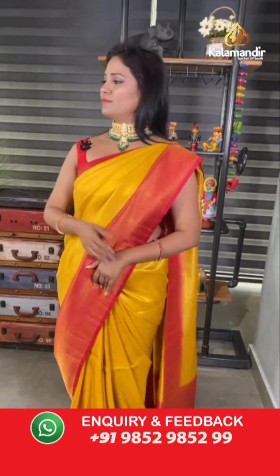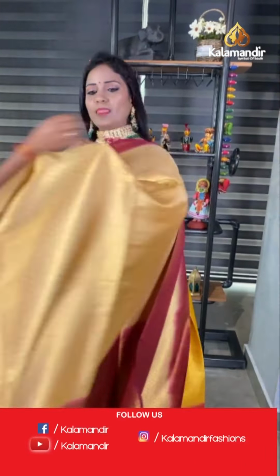Next saree. So one more very pretty color, gold with a dark maroon color. All over body floral brocade design.